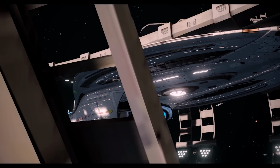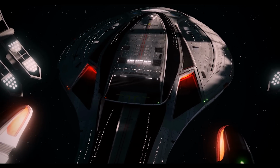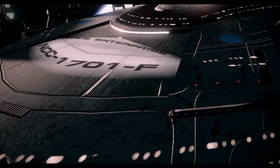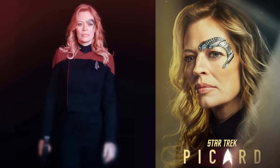That seems like it's a pretty huge hint that our starship that our next-gen cast are going to be travelling on in Season 3 is going to be none other than the Enterprise-F. But who is going to captain the Enterprise-F? Well, we know that 7 of 9 has joined Starfleet, and we know that she holds the rank of Commander, that Terry Matalas also just confirmed the other day.